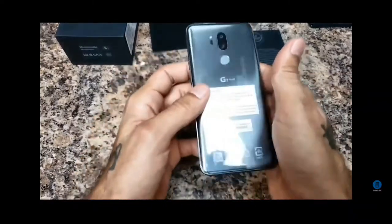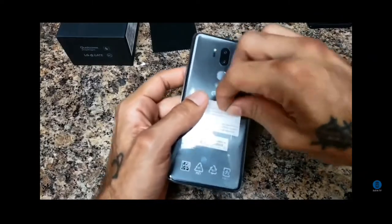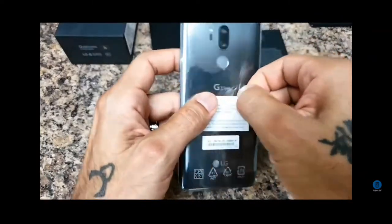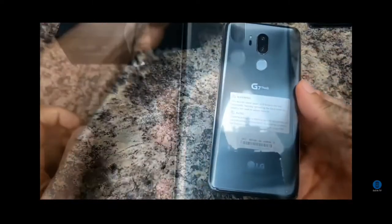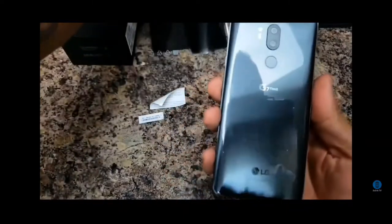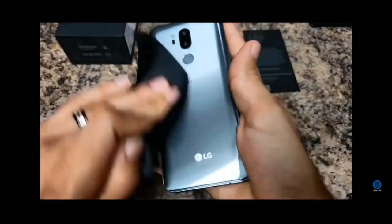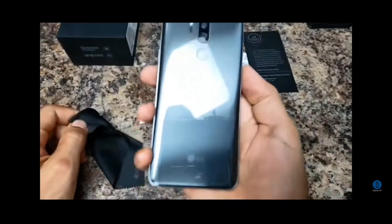Let's peel this off. I'm excited for this phone. I really enjoyed the LG V30. I just did not like certain things about it, like the front facing camera was horrible. And this is the platinum gray. Already got smudges all over it with the damn stickers, but it comes off, so you're all good.